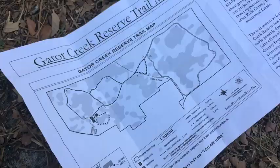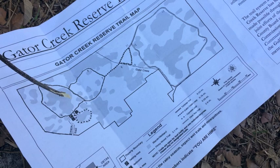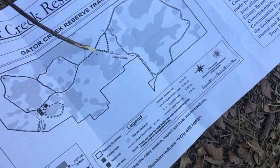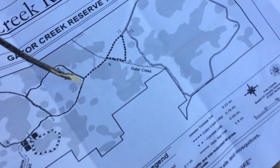So this map seemed to be wildly inaccurate when it came to the parking area and where everything was at, so I was a little skeptical of how accurate it would be once we got moving on the trail, but it seems pretty accurate. We parked right here, and I think we're about right here at the tip of this stick, and the creek is right here. So far, all the land features seem to be pretty accurate. If my theory holds up, we should have a change in the trail just up ahead, about right here somewhere, and then it should be a little jog over to the creek.